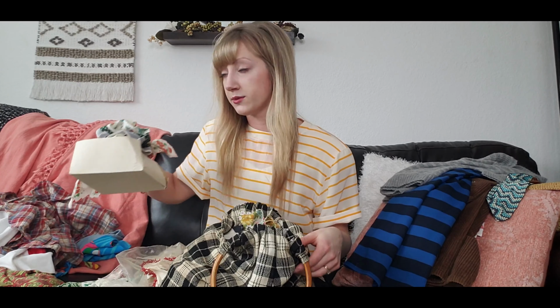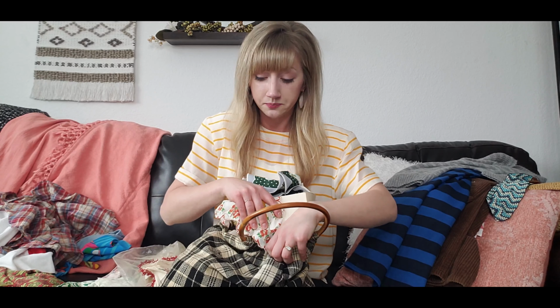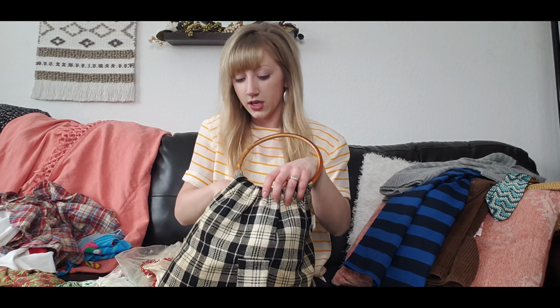But let's move on. The next part of this haul is all items that I found at Savers, my local Savers. On Thursdays, locally, Savers does a 25% off member discount, and that's basically you give them your phone number and they put your phone number into the system and you accumulate points, and Thursdays are 25% off sale days.